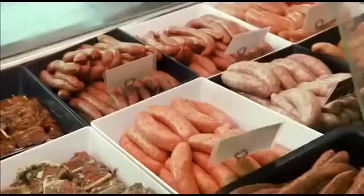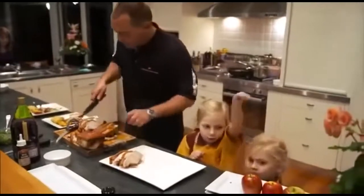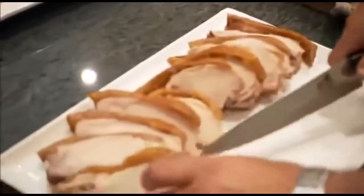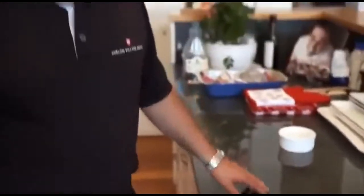Celebration in Denmark always calls for meat, and pork is a favourite. Sausages, salamis and big roasts are always on the menu. Sydney's Northern Beaches is home to Danish-born butcher Lassie Hansen. When he's not at work, he likes nothing more than to cook roast pork with perfect crackling for his friends and family. And so what cut is this? It's the loin, yeah.